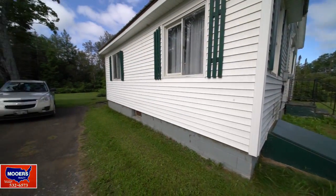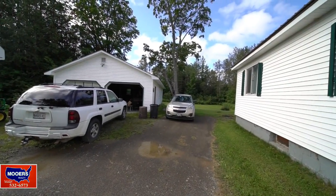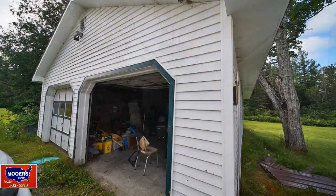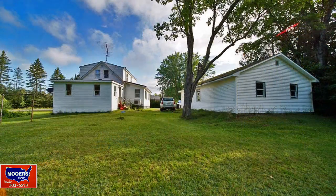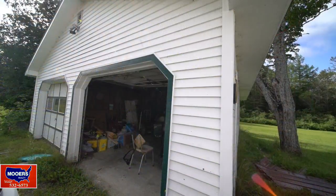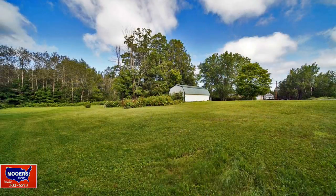The Cape-style home has an outside entrance to the basement. It's oil, hot water, heat, plus you have the heat pump. Your garage, 30 by 26. There's another 30 by 10 gambrel building, another 24 by 24 garage up by the 1998 mobile home.